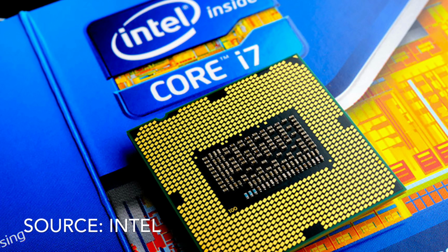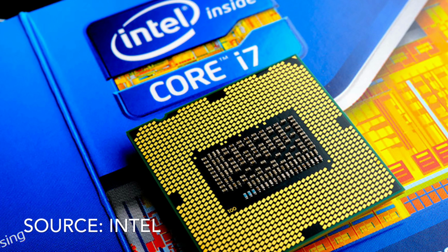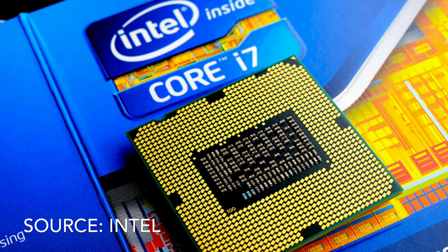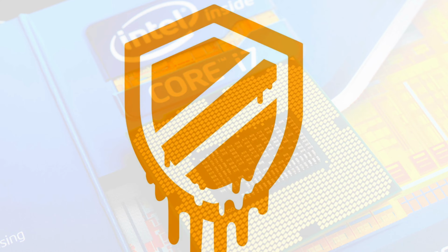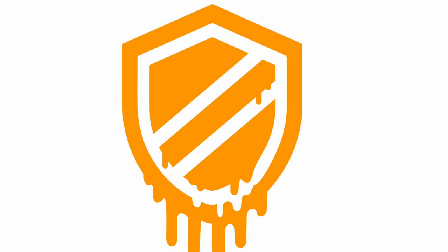ARM has reported that the majority of their processors are not vulnerable and published a list of specific processors that are affected. However, the ARM Cortex A75 core is affected directly by the Meltdown vulnerability. The cores Cortex A15, Cortex A57, and Cortex A72 are affected by variations of the Meltdown vulnerability. This contradicts some early statements made about the Meltdown vulnerability being Intel only.